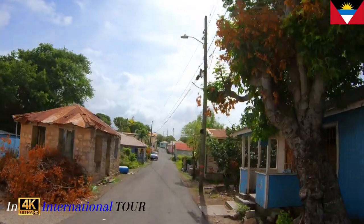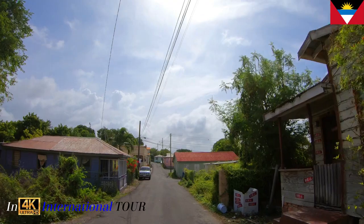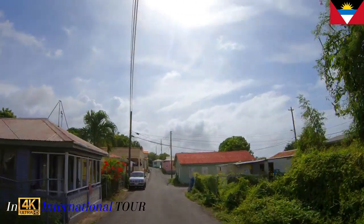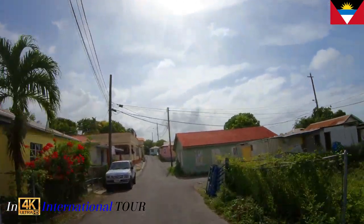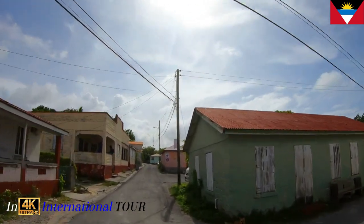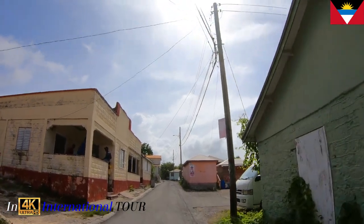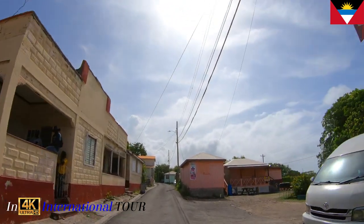However, keep in mind, man, that this is also the most popular tourist season. So prices for flights and accommodation may be higher, and the beaches and attractions may be more crowded.